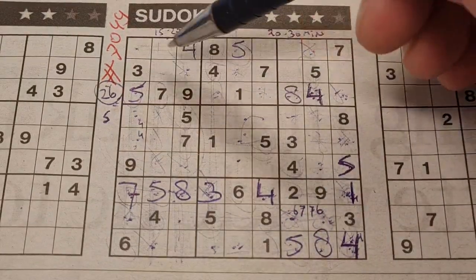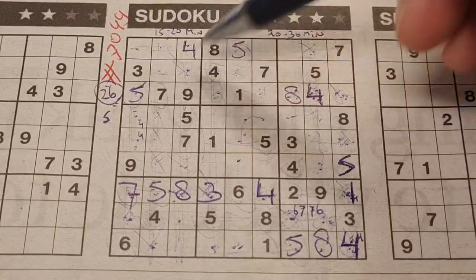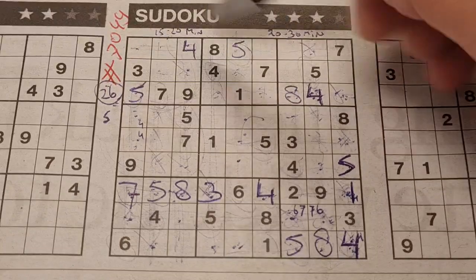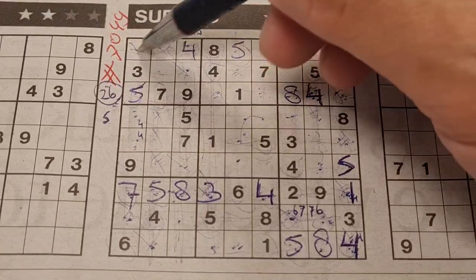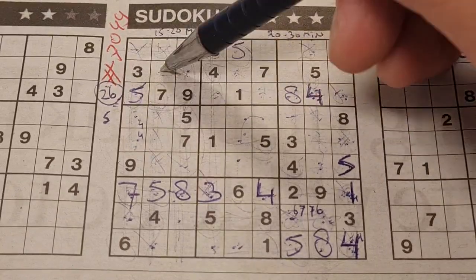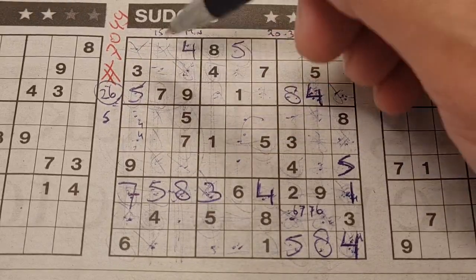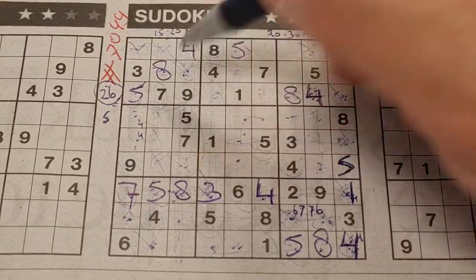Alright. 4 missing numbers in this big square. One of the missing numbers in this big square is number 8. We have 8 in the first row, so no 8 in these 2 boxes. So the 8 in this big square could be here, could be there. We see another 8 in the third column. So no 8 there. The only place left for the 8 should be there.